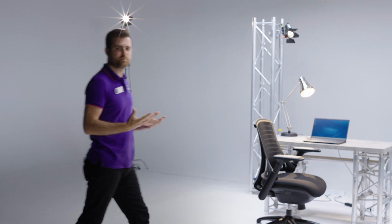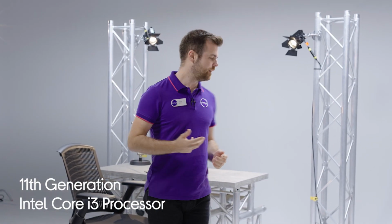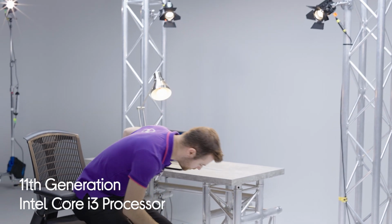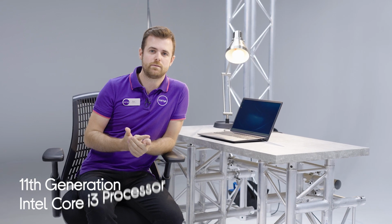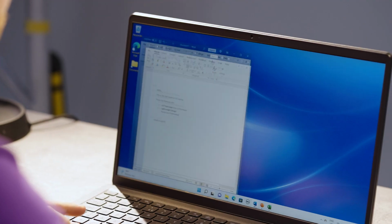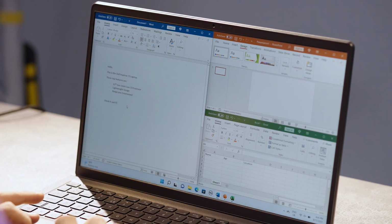It runs on an 11th gen Intel Core i3 processor, which is basically the brain of the laptop. It gives you all the power you need to get stuff done, making sure you get a performance that's super speedy and responsive. Now, having a slow laptop can be really frustrating as it can really get in the way of things, so it's crucial that you can have all of your most used apps without any fuss. Plus, you don't have to worry about lag either, even when you're streaming content or working on multiple things at the same time.